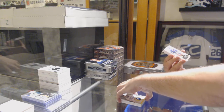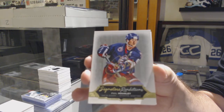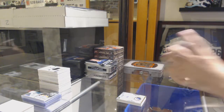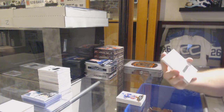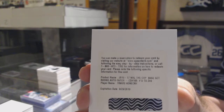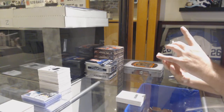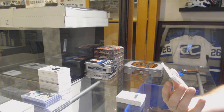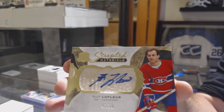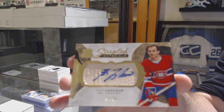For the Coyotes, Signature Renditions, Phil Housley. For the Flyers, 249 rookie patch auto, Travis Konecny. It's a solid pack. Travis Konecny. And that's a solid finish. Scripted Materials, number 35, Guy Lafleur. What a pack. Guy Lafleur. The Rams coming up after this.